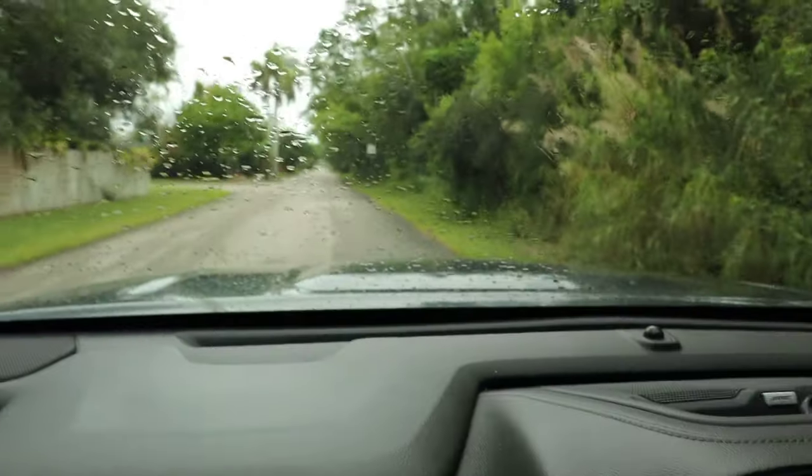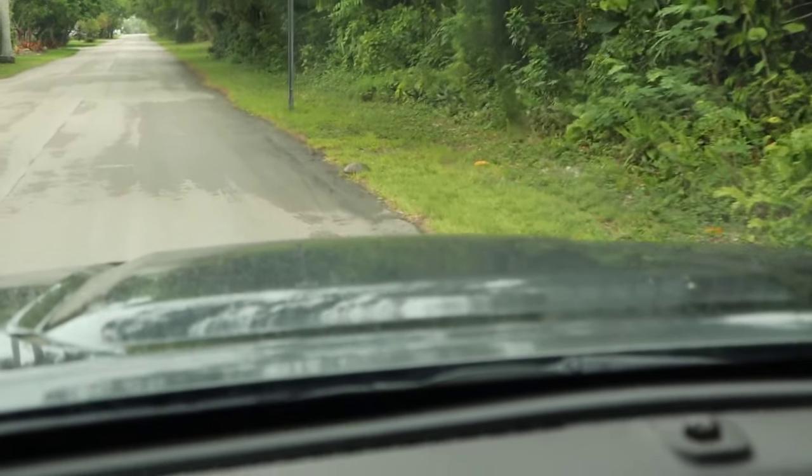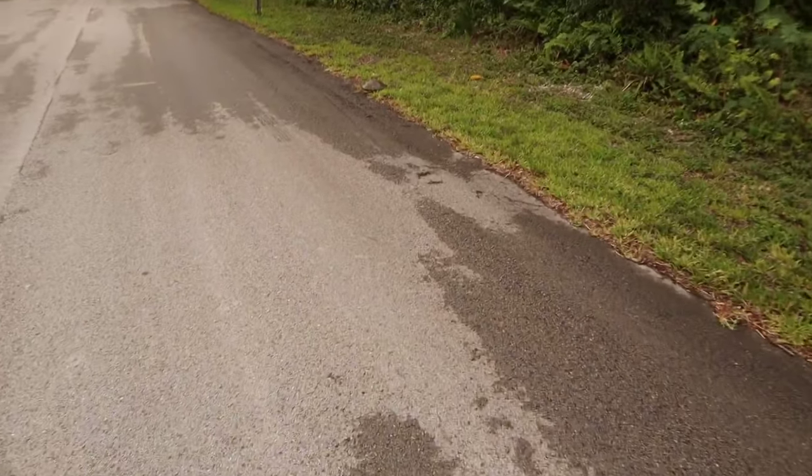1 hour later. We're on our way back to Landon's, and look at this. There's a dead turtle in the road. We've seen dead turtles here before. Look at it. He's right here on the side of the road. Here. Let's get out, check him out. Dead turtle in the road. What a shame. How terrible. Look at that. Dead turtle.